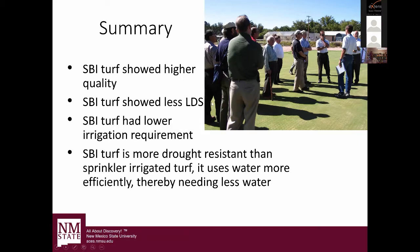We had the research committee come out, and they all looked at it with great interest, and there were good questions about it. The findings were, in our opinion, obvious: sub-irrigation has the potential to provide significant water savings, but the technology still hasn't gone anywhere over the last 10 to 12 years.